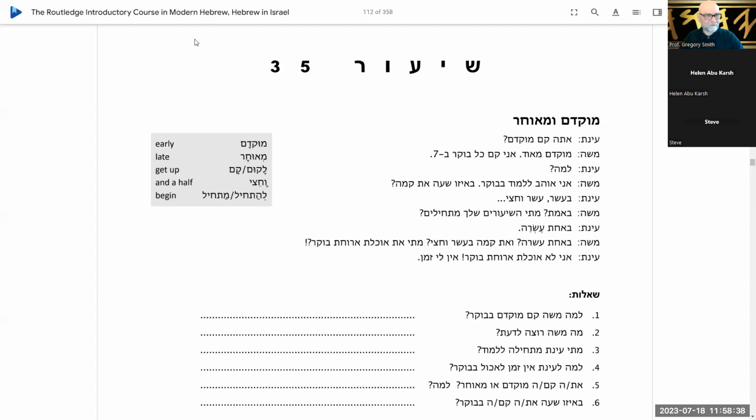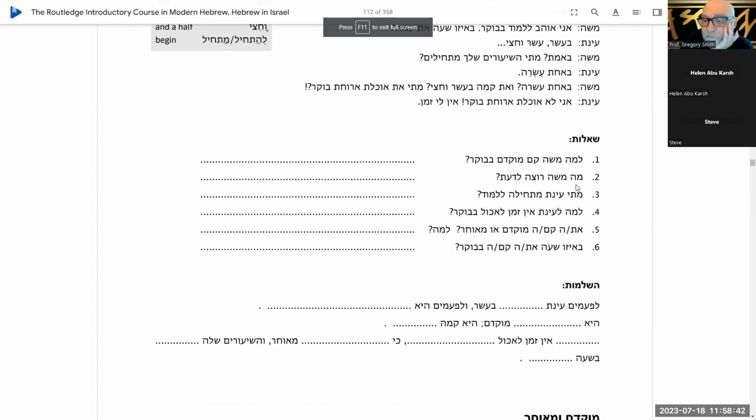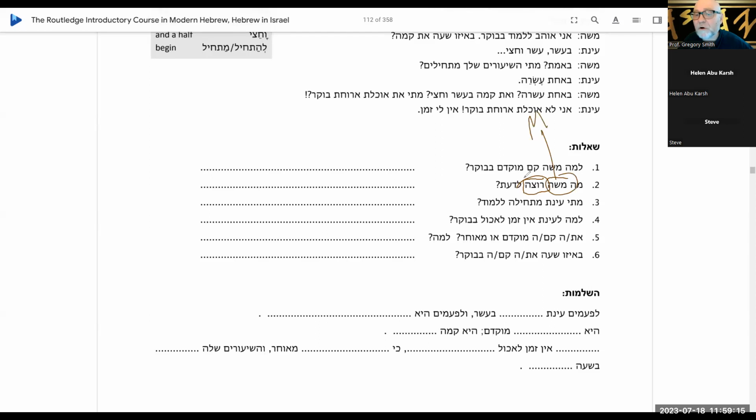Let's get rid of this exercise here. We don't need this. All right, now about this one. Ma Moshe rotse leda'at. What does Moshe want to know? מה משה רוצה לדעת? Remember, it's rotse, not rotsa. Why is it rotse? Because Moshe is a man. So when you say want with regard to a man, it's rotse. It's masculine gender. But if it's a girl, it's going to be rotsa, right? Leda'at, to know. What does Moshe want to know?